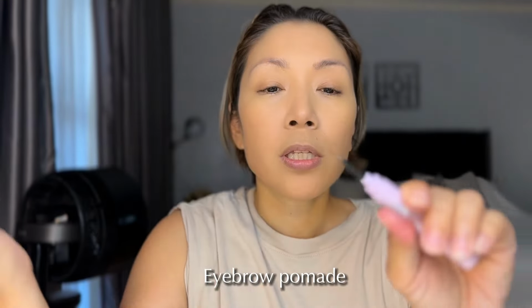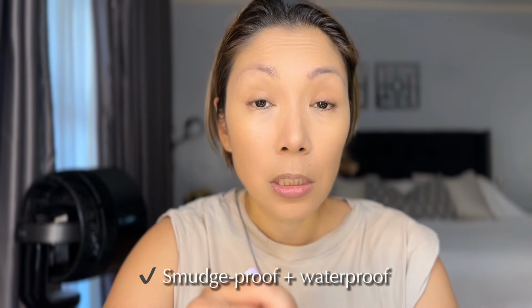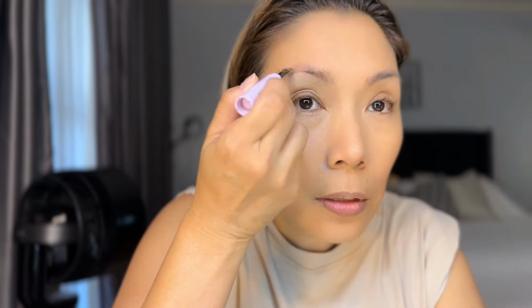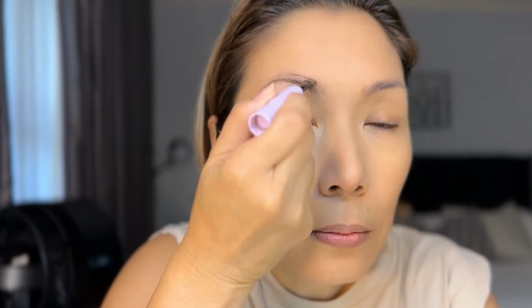Also, something that I noticed as I got older is less hair. Less hair on my eyebrows. I don't know if we're going to swim right away, so I'm using this. I shared this before. This is a pomade. One side is the brush and the other side is the pomade. And it's smudge proof and waterproof. Tested na to, guys. I mean, unless you go like that, right? But if you just pat dry, okay siya. See?